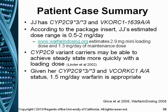CYP2C9 variant carriers may be able to achieve a steady state more quickly with a loading dose because they have reduced clearance of warfarin, so they may have a longer half-life, so they may need longer time to reach a steady state. This is why this particular dosing algorithm recommends a mini loading dose. The estimated warfarin dose, 1.3 milligrams per day, is consistent with the expected therapeutic dose range on the label. So I think 1.5 milligrams per day of warfarin is appropriate for this patient.